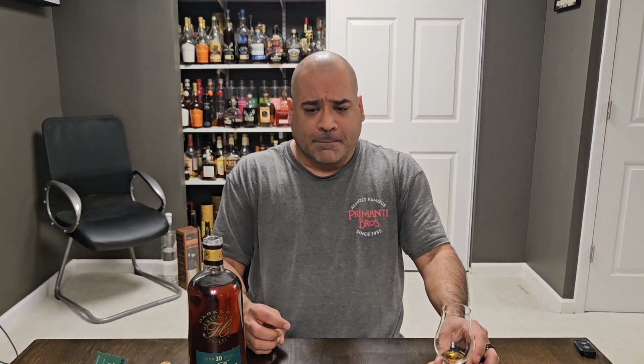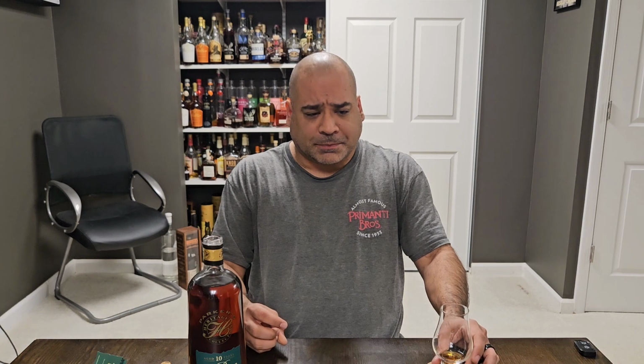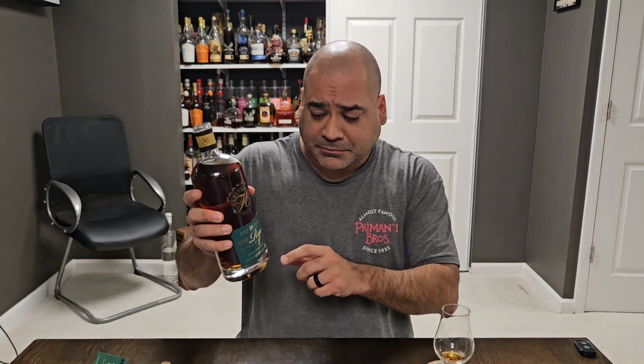Yeah, cinnamon, baking spice, maybe a little brown sugar. This is a good one. But check this out. If you're at a bar and they have it, get a pour of it. Let me know what you think. It is a heater, I'll tell you that much.